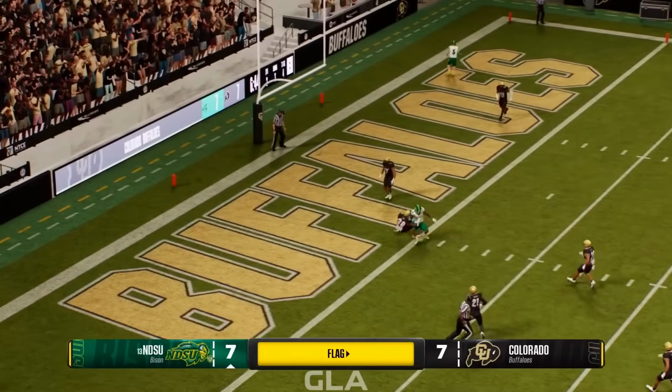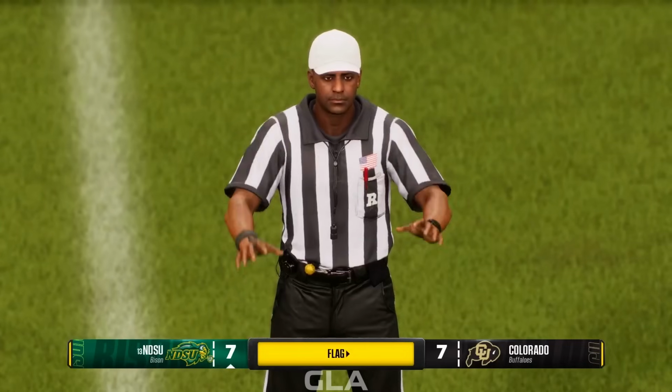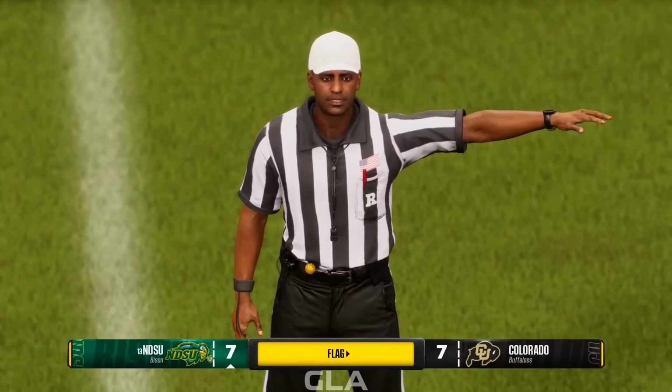Fires to the wideout. And they couldn't connect on the deep shot. Let's see if things get worse. There's a flag on the field. Which way is this going to go?